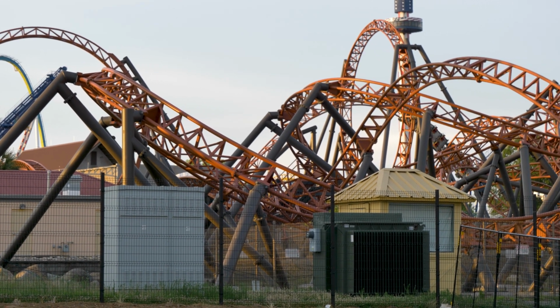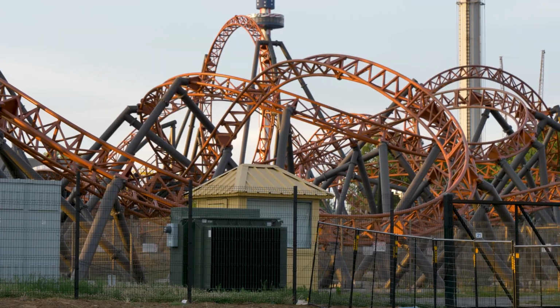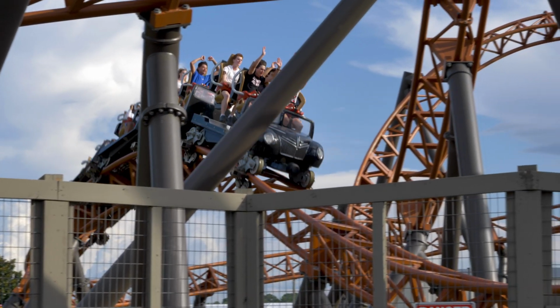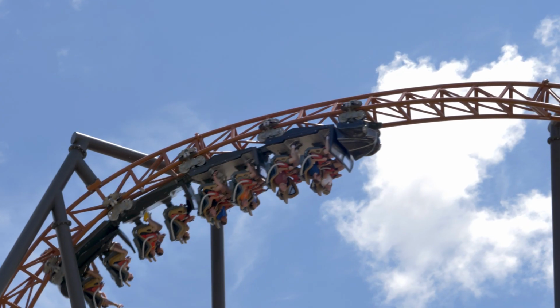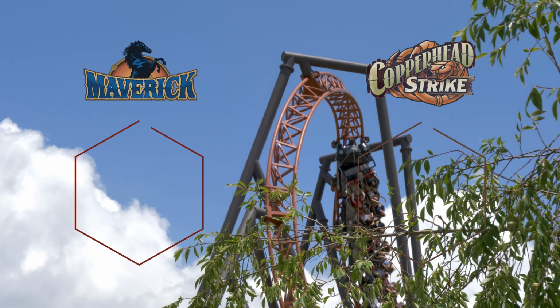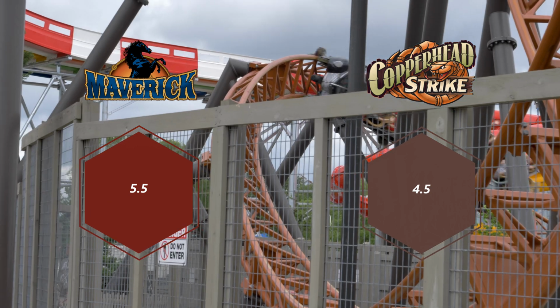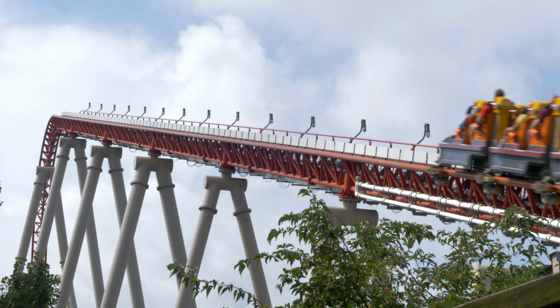Copperhead Strike, though taking some inspiration from Maverick, still treads its own path, focusing on hang time, fun air time, snappy transitions, and inversions. Copperhead Strike delivers a unique experience that feels fresh in a world full of LSM launching coasters. Originality will be a tie between the two coasters.